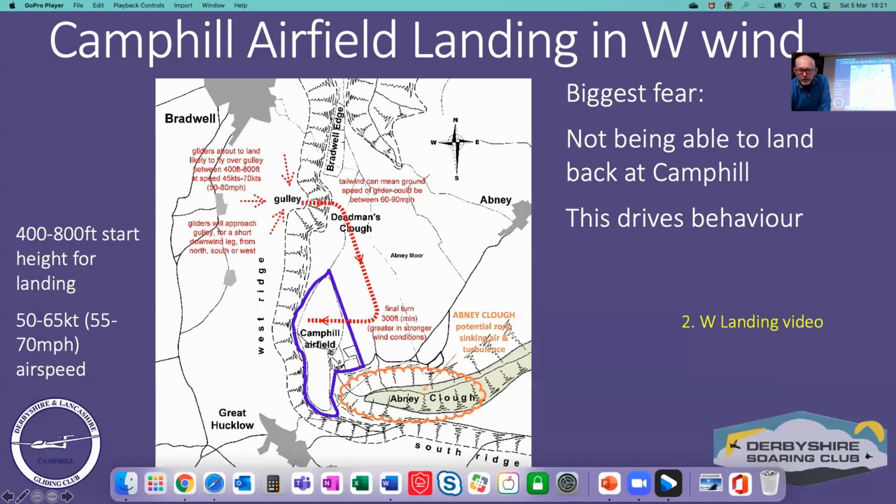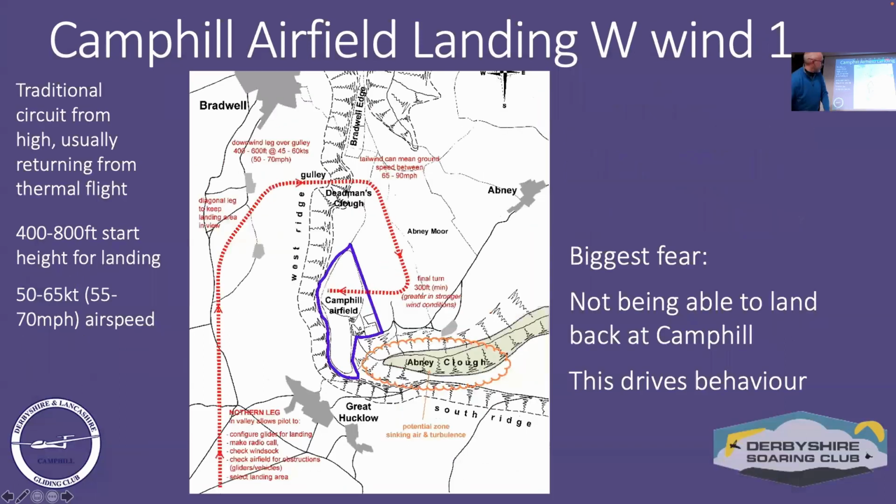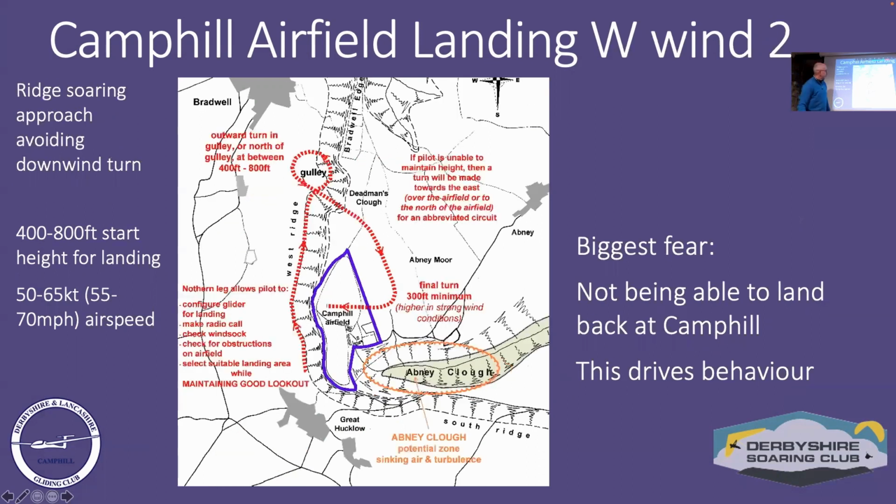Let's just come back. So what we've done is this circuit. So what you saw there was this circuit. So starting out here, this tends to be, as I say, coming back from across country. You've seen that. That was what we showed on the video. There are a number of variations on that. And again, if there's activity on the paragliding, hang gliding side, we will try and limit what we do up here. We'll try and do that circuit because it limits the amount of time that we spend where you're flying.